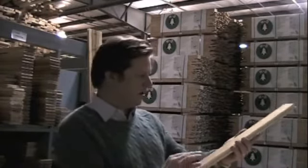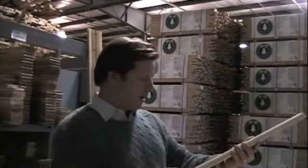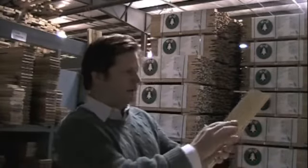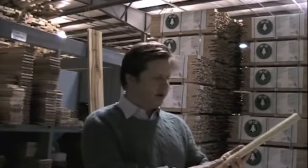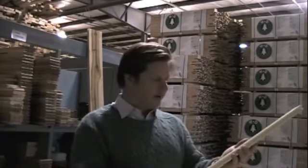This piece I just pulled off the sample rack here, and it's a beautiful color, all white. You can see there's a slight bird's eye in it. You might get a little bit of that, but typically we sell our bird's eye separately from our standard grades of hard maple.